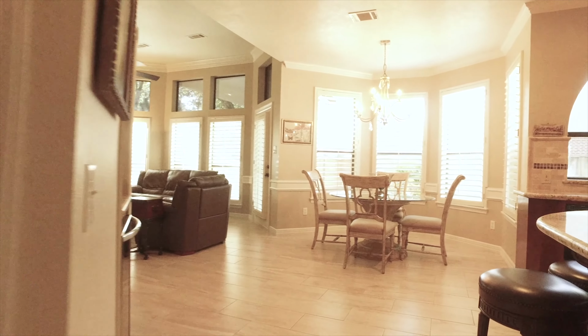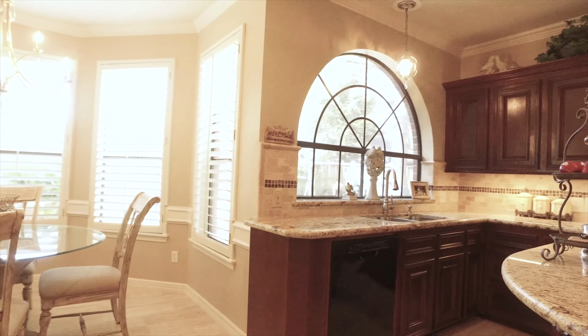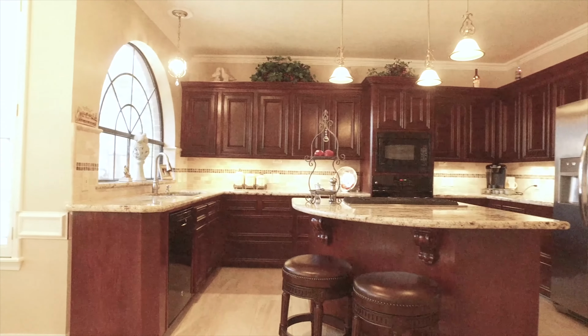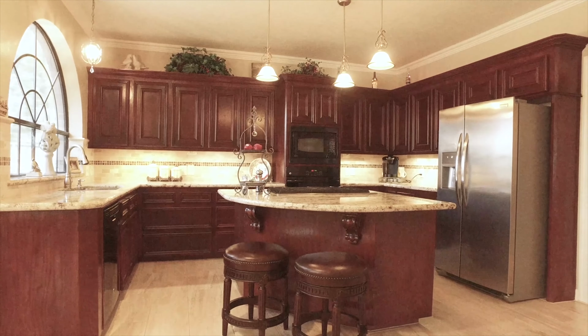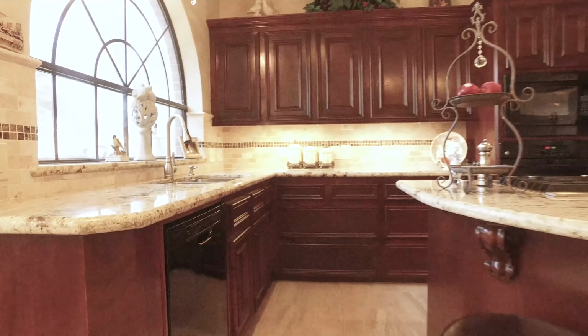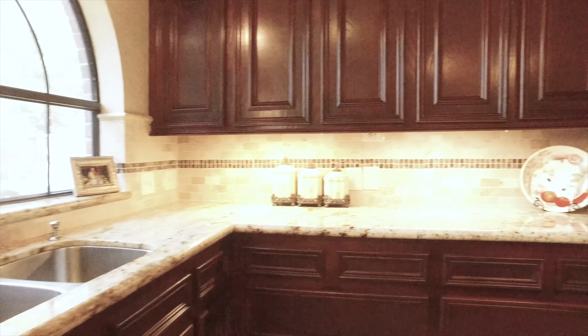The kitchen is beautiful and it pours into a secondary den and a breakfast nook. Gorgeous granite countertops, undermount lighting, lots of beautiful cabinets, a stainless steel refrigerator and black appliances with a beautiful tile backsplash. This kitchen is superb.